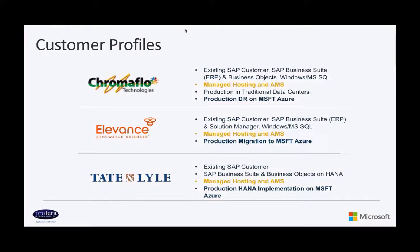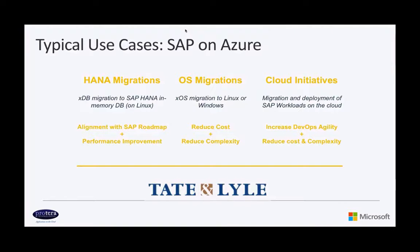Then I'll talk a little more in this next slide about Tate & Lyle. They're going live right now with SAP on Azure, so I will bring that up with this slide. What's interesting about this use case is they've covered many, many areas. Strategically, Tate & Lyle is adopting cloud for all the operational efficiencies and improvements it can bring to their business. They're doing the HANA migration, going to Azure, and capturing that OS improvement, upgrading to SUSE.